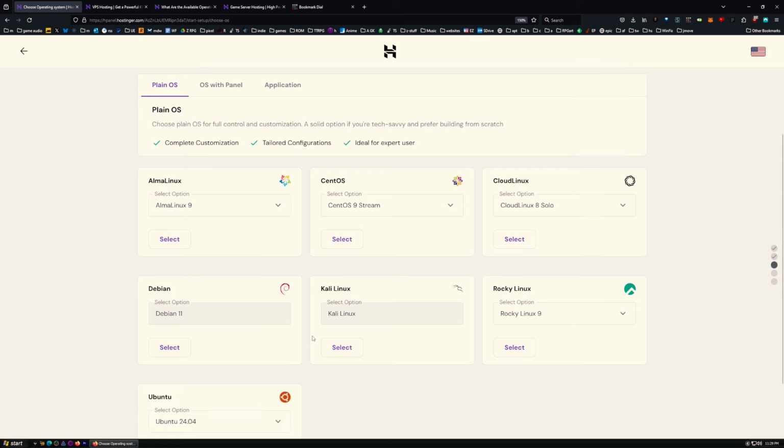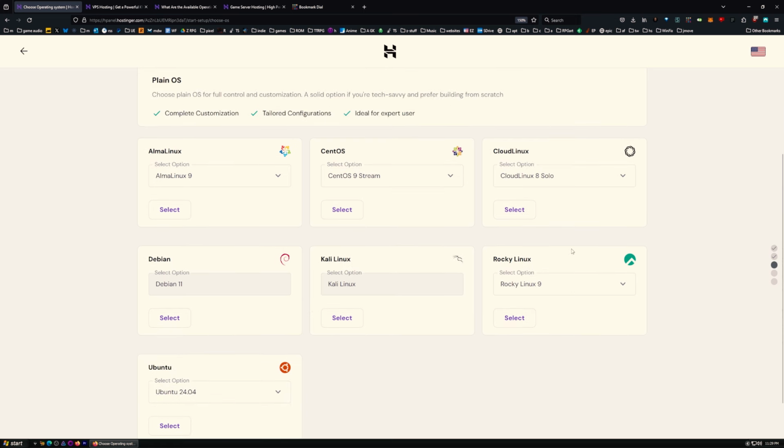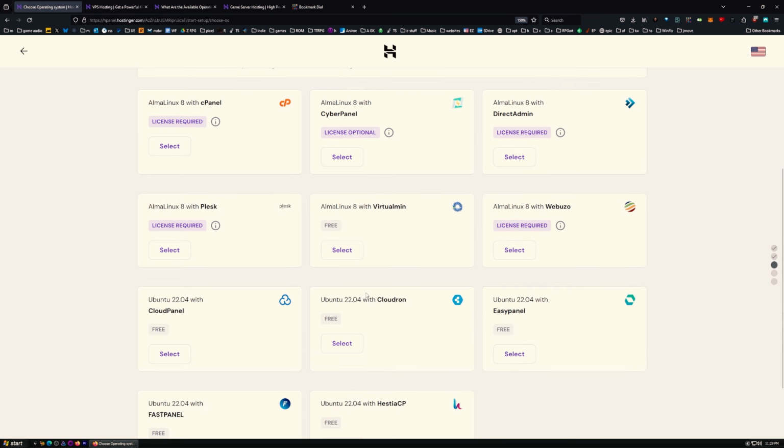So we have all of this, right? And you can grab your favorite flavor of Linux. Well, there's other things you can do. You can do an OS with the panel. Now, this is like CyberPanel. It's very similar to cPanel. You can get cPanel, but you've got to pay for a license. So if you want a free panel that allows you to create databases and do all that, you can just grab one of these.